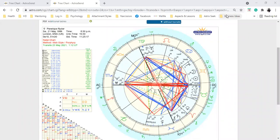What I'm going to teach you today, if you don't know already, is what a solar return is. In astrology, you can see here, this is my astrology chart. Every year we have our solar return, and what that means is that it's our birthday.